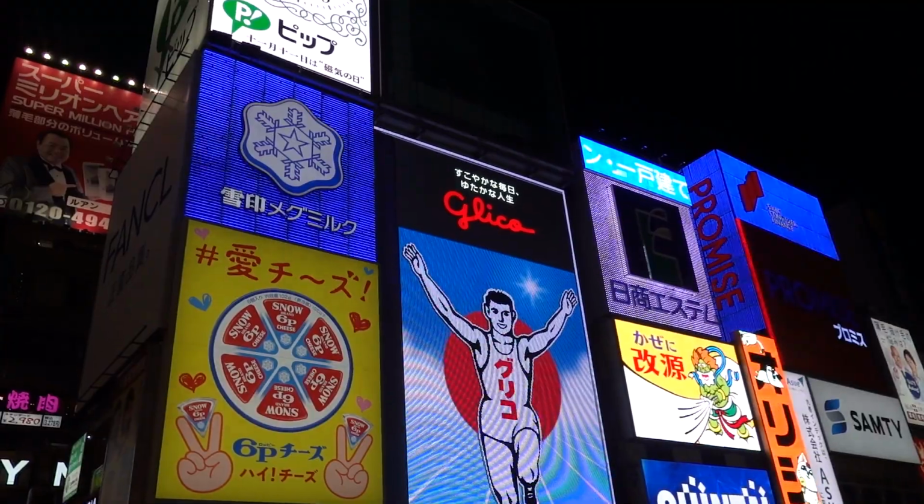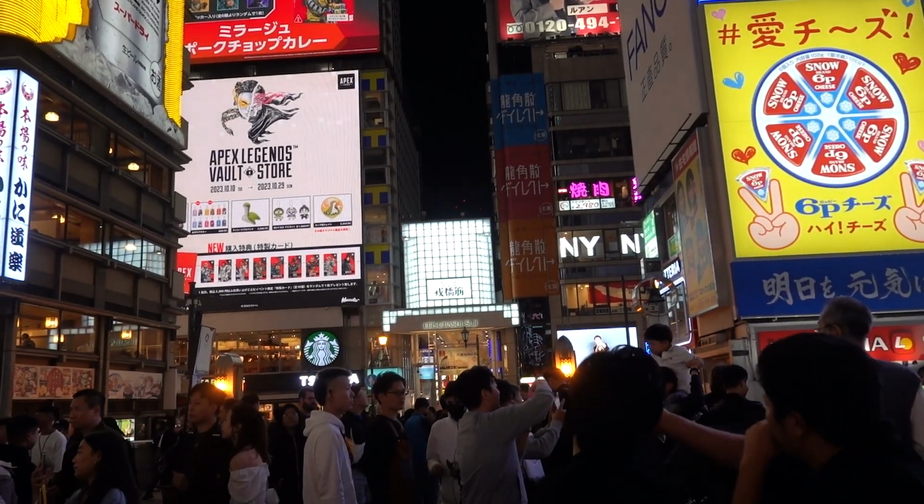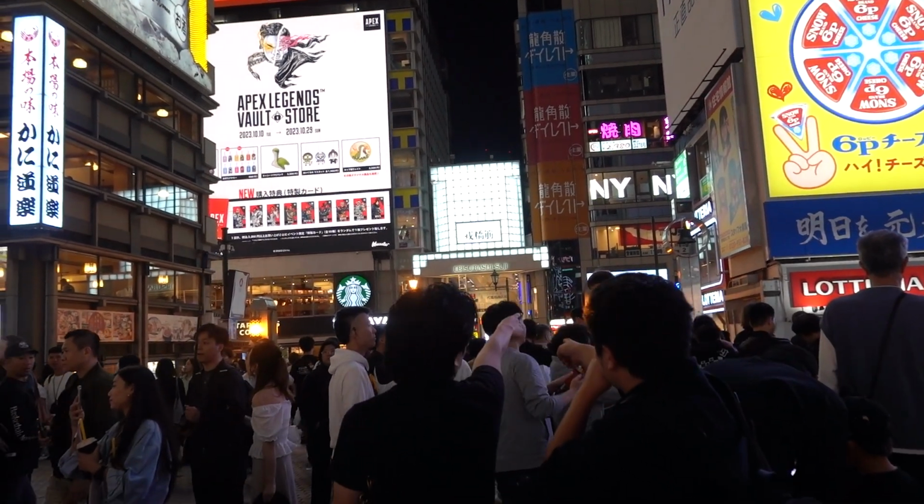I reckon it probably will get pretty busy because I'm staying closer to Dotonbori and it was so hectic last night, and I'm realizing now that I don't really like very crowded places. This curry spot seems to be more of a neighborhood kind of area. I could be wrong, I don't know, but it looks really interesting and that's why I want to try it out. But anyway, let's go and get these muffins.